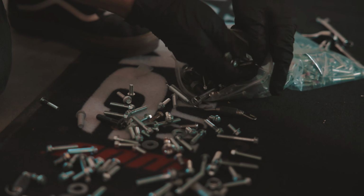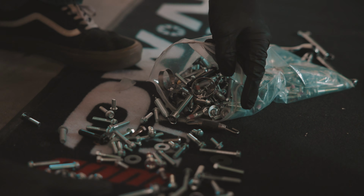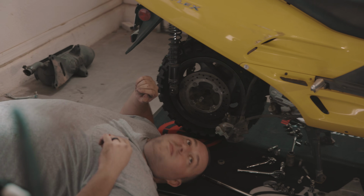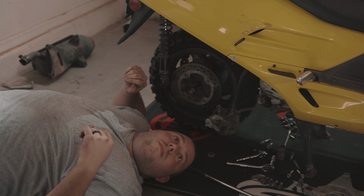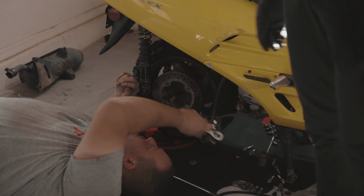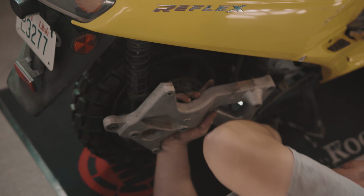Are these all the bolts that you forgot to put back on your bike? Whoa, whoa, whoa. I think this is Chancellor's collection. Where's the 10 mil small ratchet? 10 mil? Yeah. No, I'm using it right here.